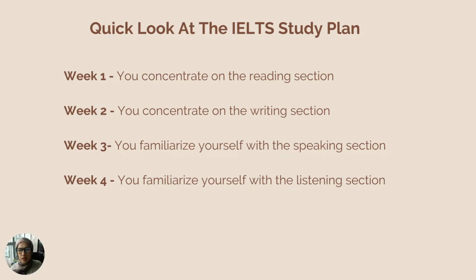So here's a quick overview of how we are going to break down the study plan. So in week 1, you will concentrate only on the reading section. And then in week 2, you will concentrate on the writing section. Week 3, you will familiarize yourself with the speaking section. And week 4, you familiarize yourself with the listening section.